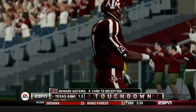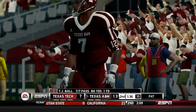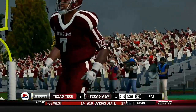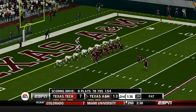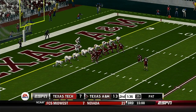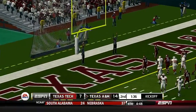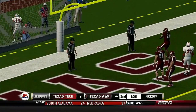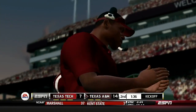Looks to the end zone and it's caught. Touchdown. And he adds the extra point. An 8-play, 84-yard drive, and that's good for a touchdown.